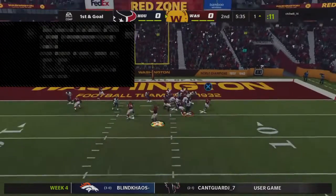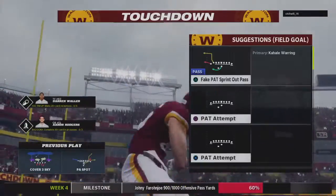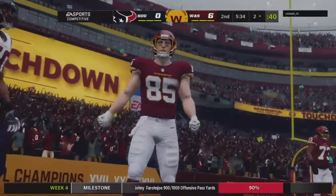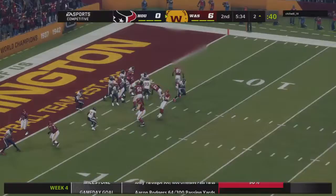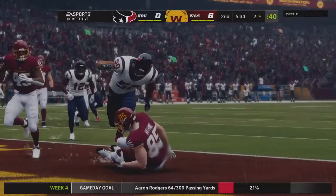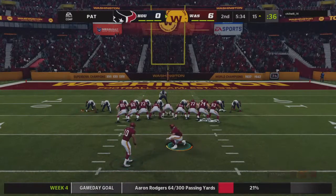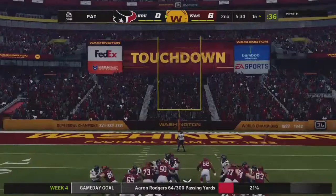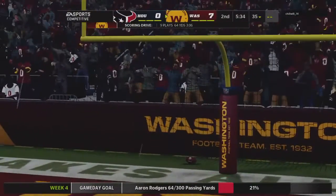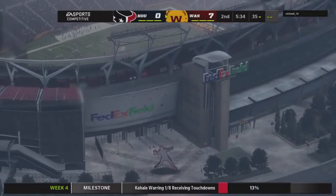On play action, it's Rodgers. And that is caught. Touchdown, Washington. Kahale Warring, his first touchdown on the year, as his guys are first onto the scoreboard here this afternoon. You get down near the goal line, this is where having a sure-handed tight end becomes a luxury, and it pays off big time, especially when the defense sells out against the run and he finds himself open for an easy touchdown. The point after through the raindrops, up and good. And that makes the score 7-0.